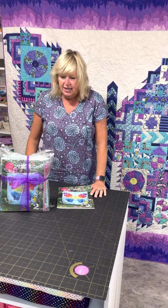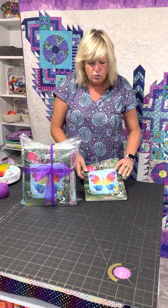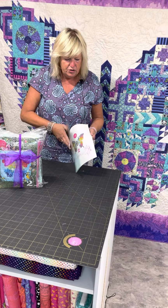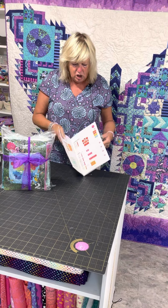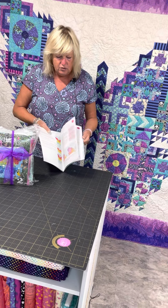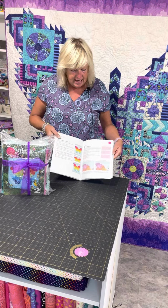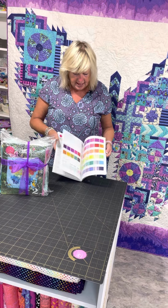So getting started, you get your big kit in the mail. It's got lots of fabric. What's really nice about this pattern is that there's color guides in it to show you all the different fabrics that you need. It breaks down by block. It's really, really a well-written pattern. It shows you how to cut up your squares, how to lay them out, how to sew them together. She talks about creating, even going as far as how to quilt it, how to put your binding on.